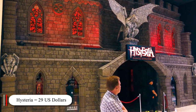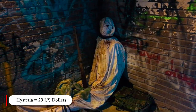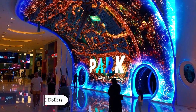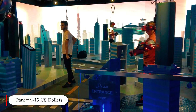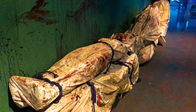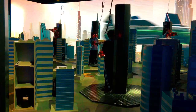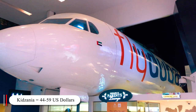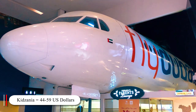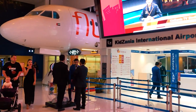Hysteria is an attraction for people who like to thrill themselves in gothic style. Virtual reality park. Here you can kill virtual zombies, play as a bad doctor, and moreover, save the world from monsters and computer terrorists. Kidzania is a complete city, but in children's scale. Adults can enter here only accompanied by children. Its entrance looks like a flight check-in desk.